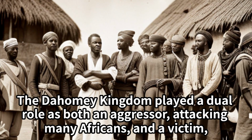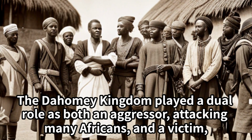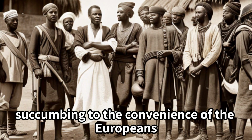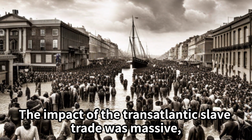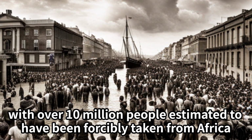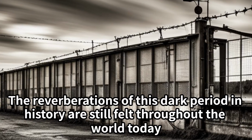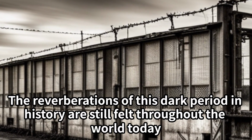The Dahomey Kingdom played a dual role as both an aggressor, attacking many Africans, and a victim, succumbing to the convenience of the Europeans. The impact of the transatlantic slave trade was massive, with over 10 million people estimated to have been forcibly taken from Africa. The reverberations of this dark period in history are still felt throughout the world today.